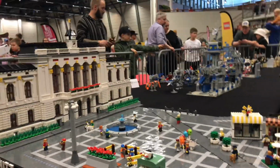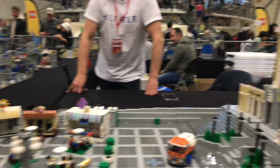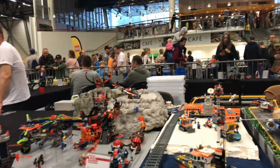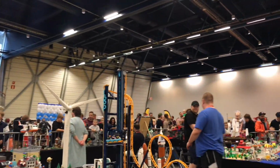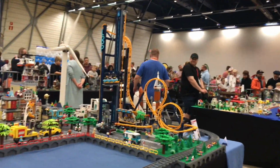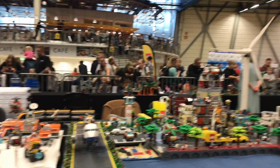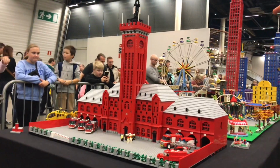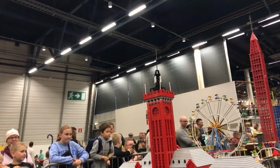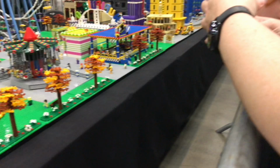Actually, this is one of those places in Tampere. One Finland place. Nobody knows it. And here we got the roller coaster and a mix of Legos and non-Legos that have been seen. And here we have a fire station, and I know that because I have visited it. And here we have a Lego city.